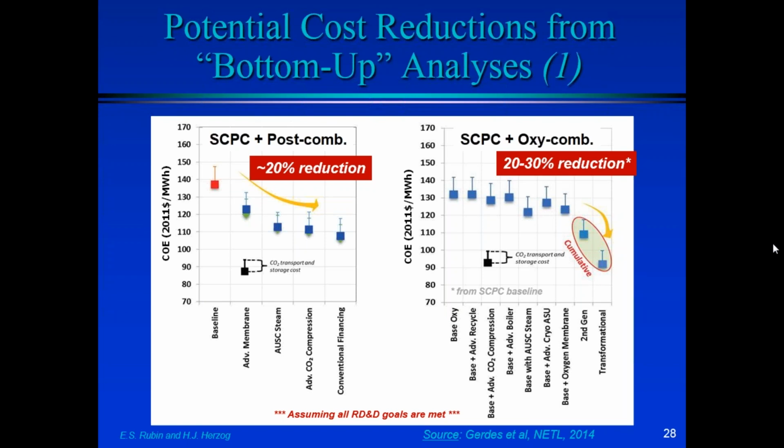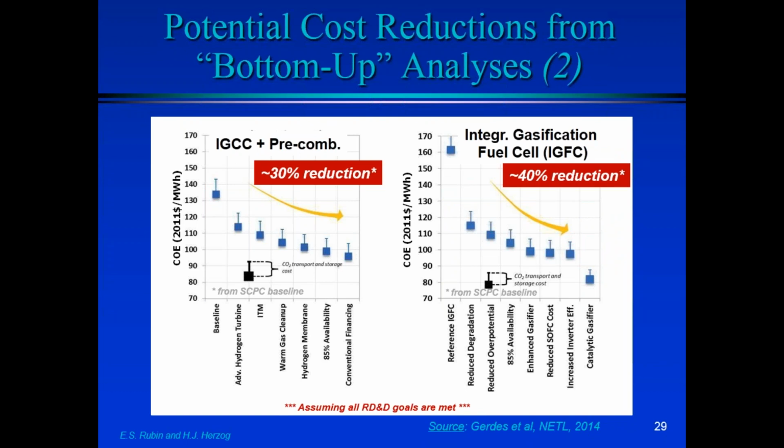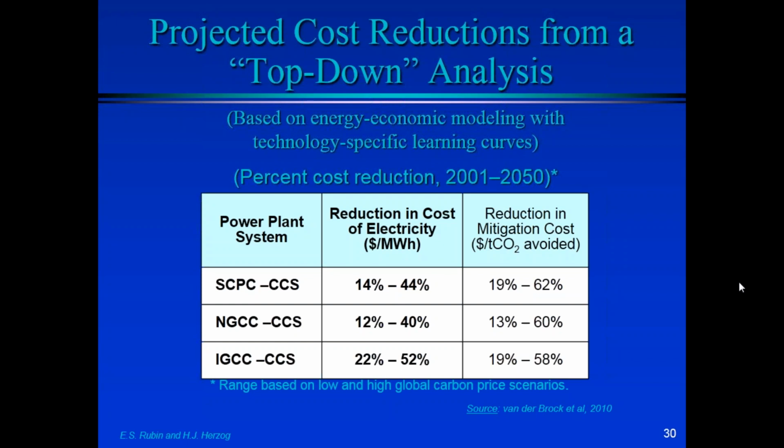The next slide shows similar results for gasification-based systems. Again, if you hit the bar there, these are systems that are typically starting from a higher current cost, but DOE at least foresees reductions of 30 to 40% in their cost of electricity if R&D goals are met. So there's not a timeline associated with these estimates. They are not projections. They are what the cost would be if, again, R&D goals are met and if current cost estimates are in fact what would be realized in the future.